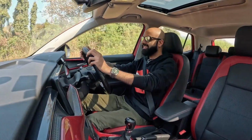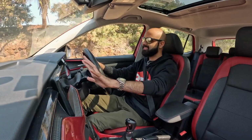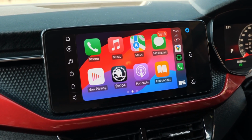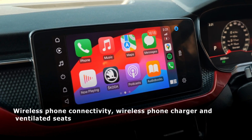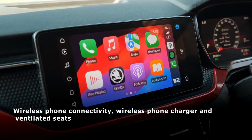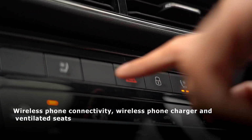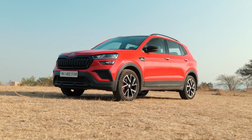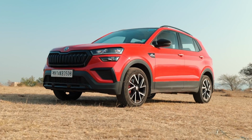Also, in terms of equipment, it had enough. You had this nice big touchscreen over here. You have the wireless phone charger. You have the wireless phone connectivity for CarPlay and Android Auto. And you have ventilated seats. And I don't really need more than that. Just the right amount of features and exactly the right amount of being fun to drive.